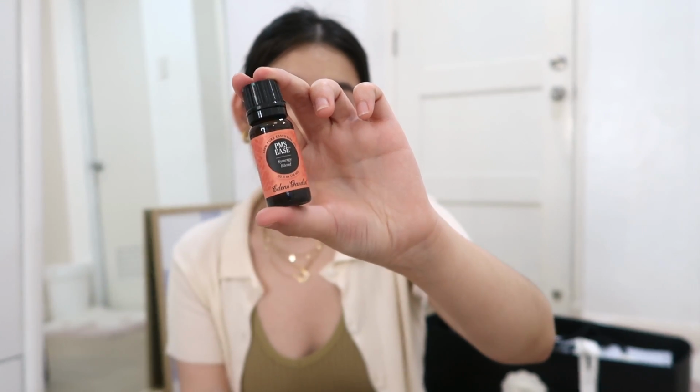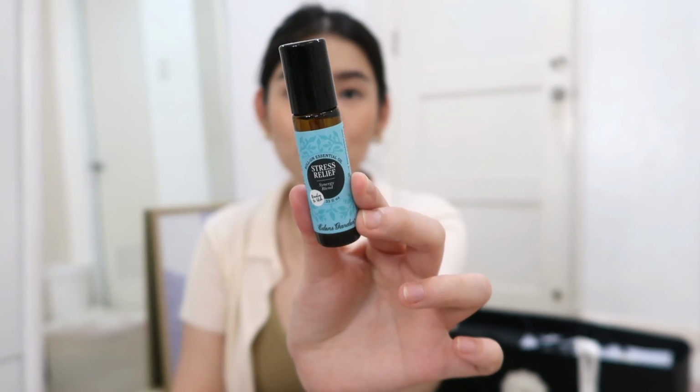First blend na binili ko is PMS Ease. Okay daw to kapag meron kang mens, pag it's that time of the month. Smells really good. Meron tong lavender, clary sage, ilang-ilang, copaiba, palmarosa, cedarwood, bergamot, and a lot. And it smells really good. So, I'm super excited.